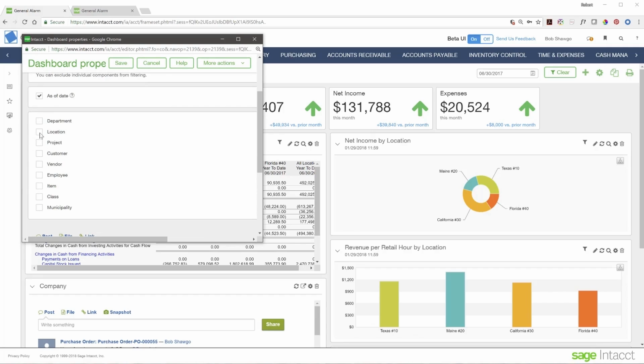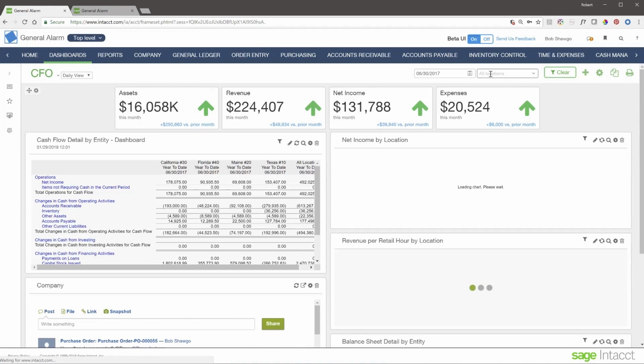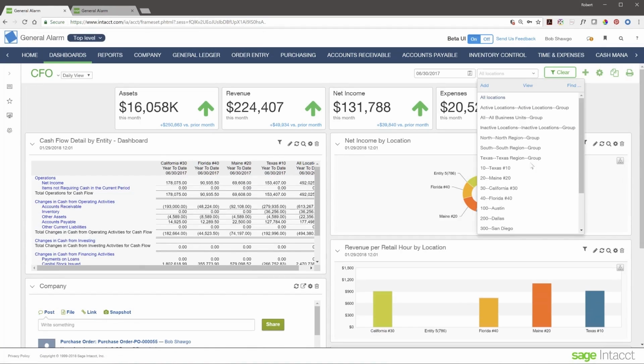I have the as of date. I could easily put the location on there and save that. And now I would have it rebuild, and it has a drop down for location, so I could filter by a particular location.